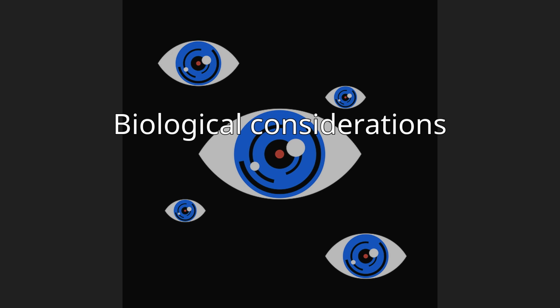Biological considerations. The ability to give sight to a blind person via a bionic eye depends on the circumstances surrounding the loss of sight. For retinal prostheses, which are the most prevalent visual prosthetic under development due to ease of access to the retina, among other considerations, patients with vision loss due to degeneration of photoreceptors, retinitis pigmentosa, choroideremia, geographic atrophy, macular degeneration are the best candidates for treatment.